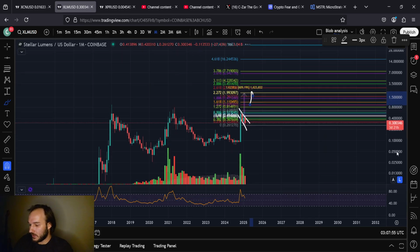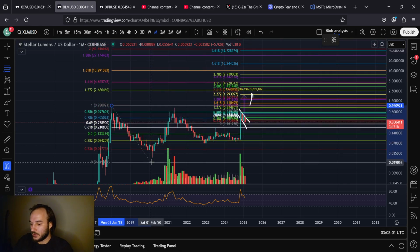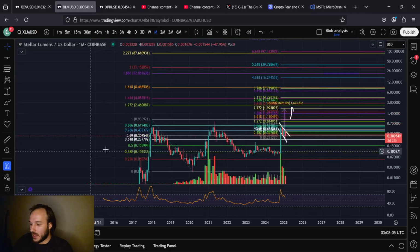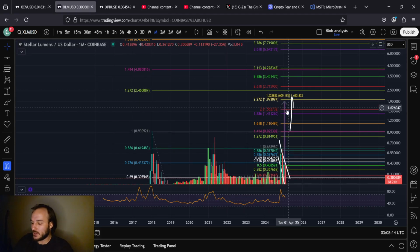And if we look at this too on a monthly time frame, we go all the way out to the 2018 high, your very first cycle high, to your bear market low here in 2020. High to low, your 1272 here is at $2.46, which is in between the 2272 and 2618 here. You know, something like that really could happen.